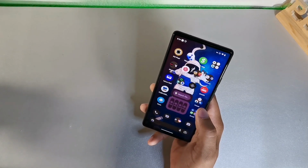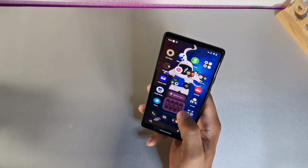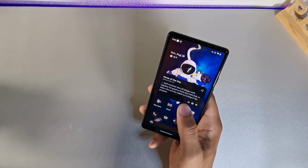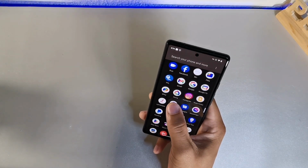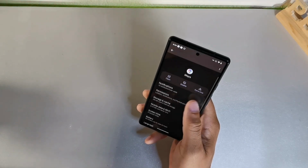But the rest of my icons are left the way they were before. So I just wanted to throw that out there, that not all of them will actually be themed. Now the second thing is that you can change the language for particular apps. Inside of the apps, it'll let you change the language.